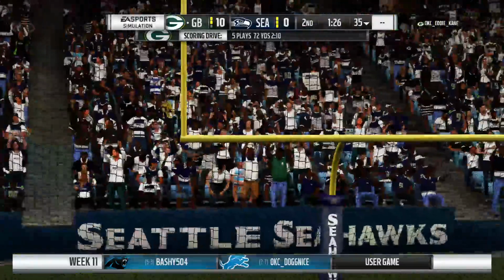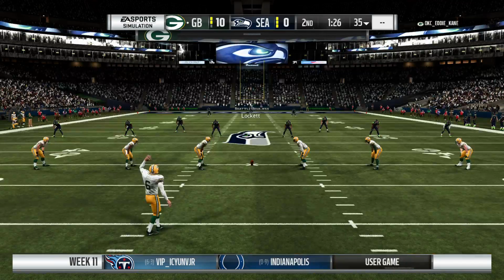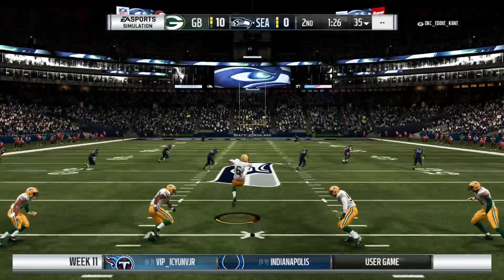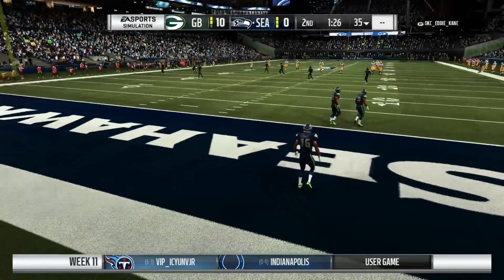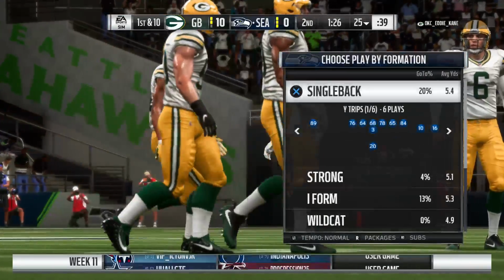Extra point up and good by Crosby. And the lead grows to 10-0. Off unit as they run up and send this one away. And they will not get a chance to return this one as it's through the end zone for a touchback.